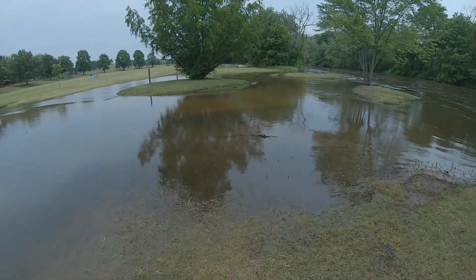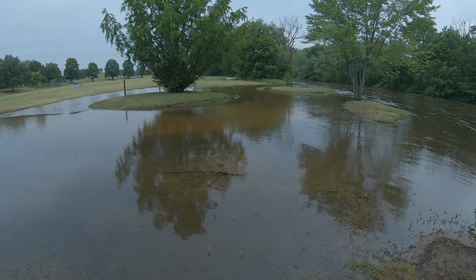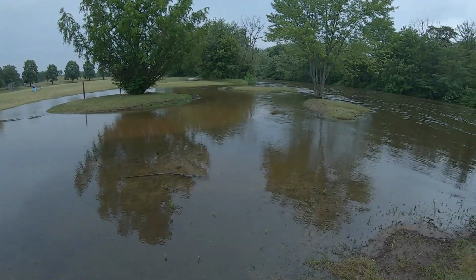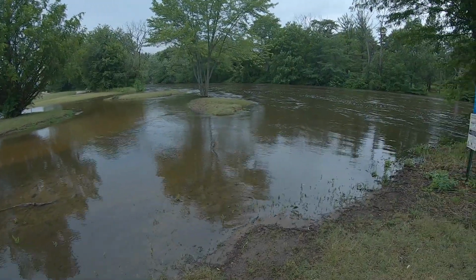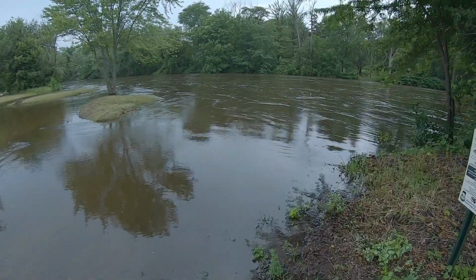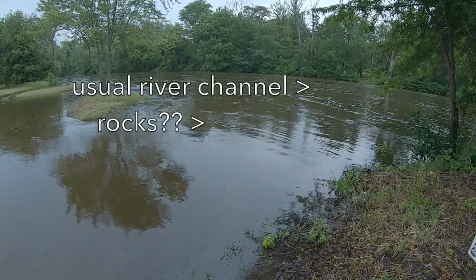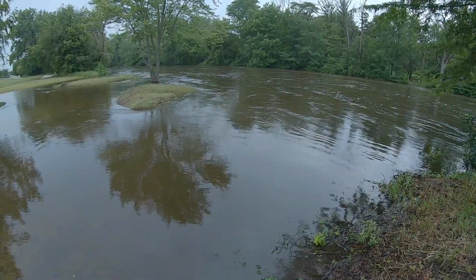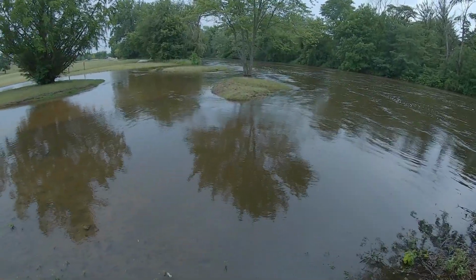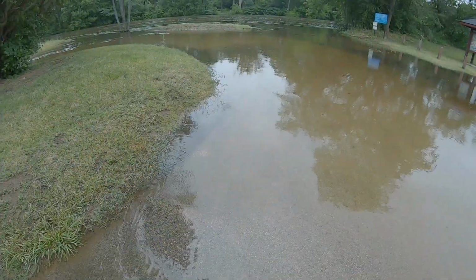I don't know if you can see it. That little island there usually has a cement trail around it. There's a set of large rocks down here that form a barrier between the launch area and the river, and you can't even see those rocks right now.